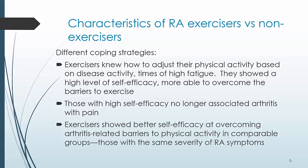So also they noticed that the exercisers versus the non-exercisers had a different way of coping or adjusting to their symptoms and their situation with arthritis. They knew how to adjust their activity level based on what their disease was doing. Was their RA stable, or was it flaring? Times of high fatigue, etc.